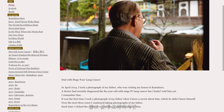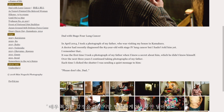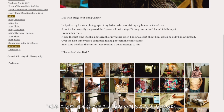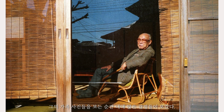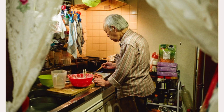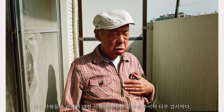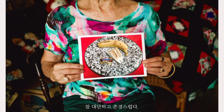In a short summarized sentence, Shin Noguchi managed to take his dad's photographs for the last 3 years of his dad's life. And I felt this complexity of emotions observing these intimate and private photographs of his family. I really appreciate that he put this together and made it into a project and was able to share it with the world. And I pay so much respect to Shin Noguchi, to what he has accomplished.